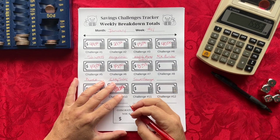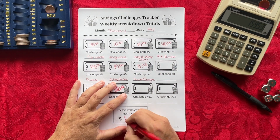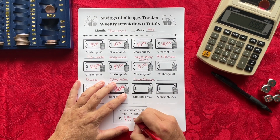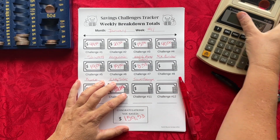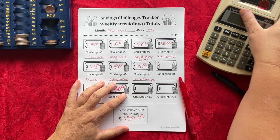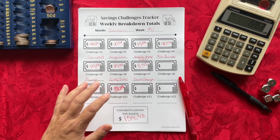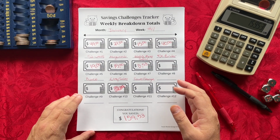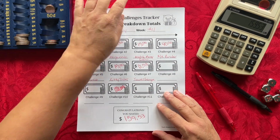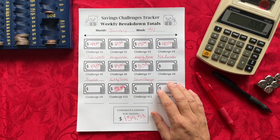This is a really nice amount. This is kind of the average of what I had last year every week, so I feel very, very comfortable with this amount. So it's $159.53. When it starts getting into the 200s, I'm like, whew, I start sweating. It's a lot, guys. I'm not gonna lie. For me and my household, that is a lot of money to save from our paycheck for the week.